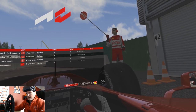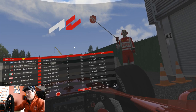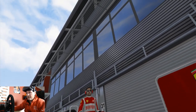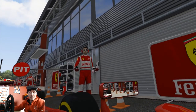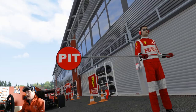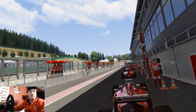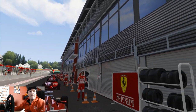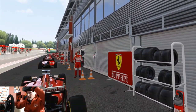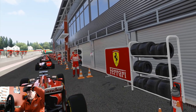Entry list, timetable. Someone want to tell me what I'm doing wrong? I can't quite figure it out. But this is the only thing I'm seeing on the screen. Ah, now I'm in the pits. It's all very nice, but I'd like to do something different. I can change my views, that's lovely. It's like we're all queuing up for something. We're not quite sure what.